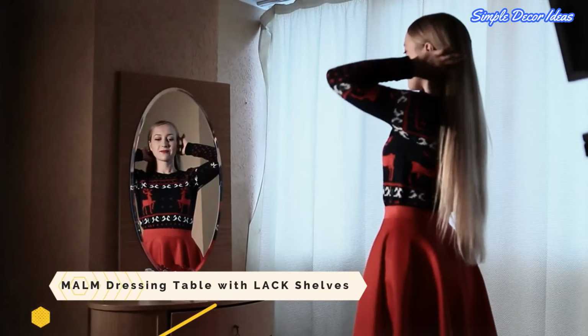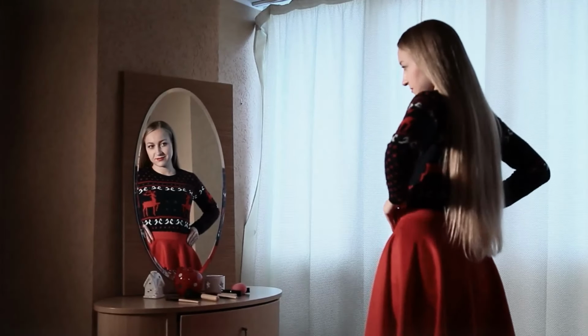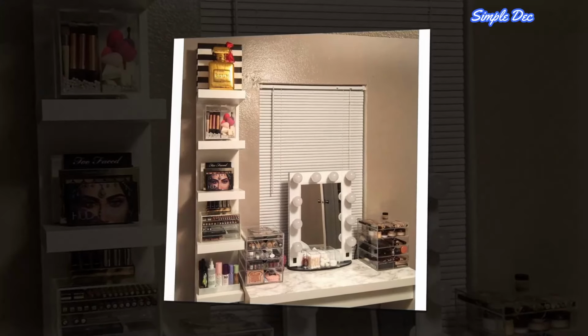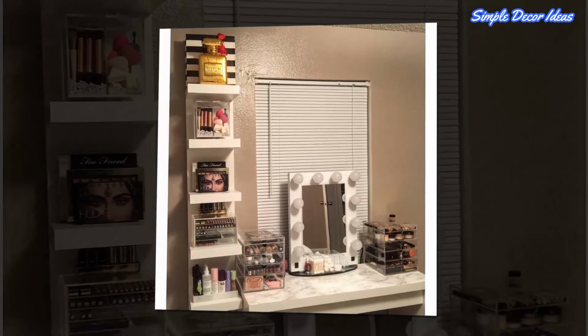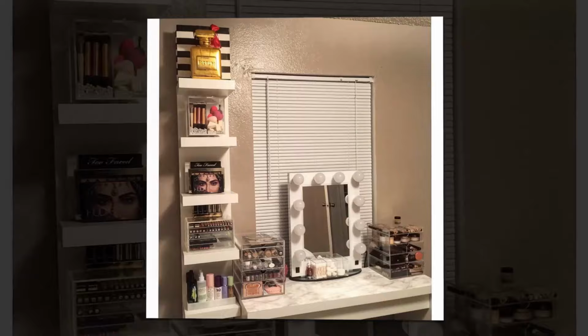4. MALM dressing table with Lack shelves. Like in this case, you can pair the MALM dressing table with IKEA's Lack wall shelves. You can use the MALM table as your vanity, use the drawers for storage, and use the shelves for display and storage purposes as well.